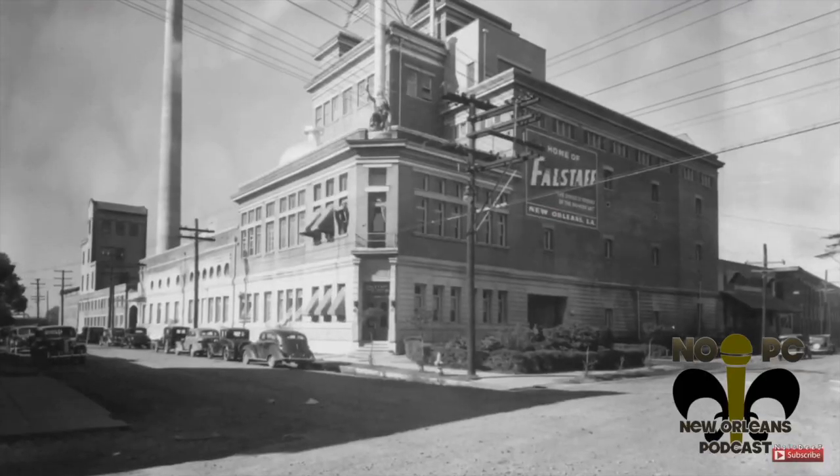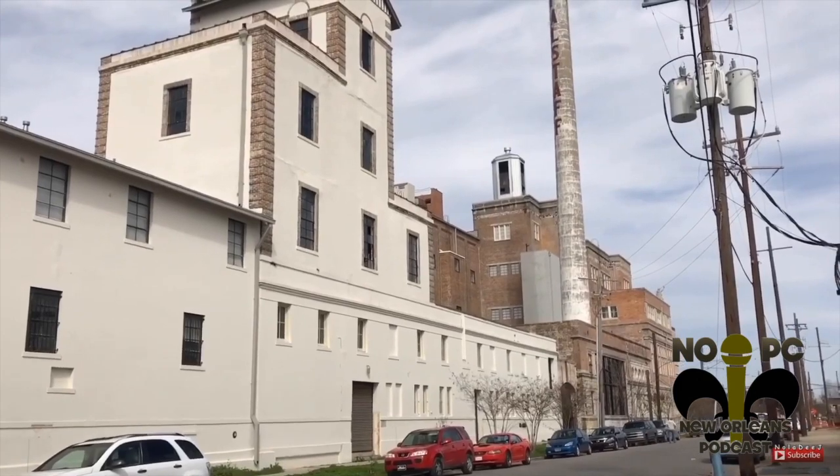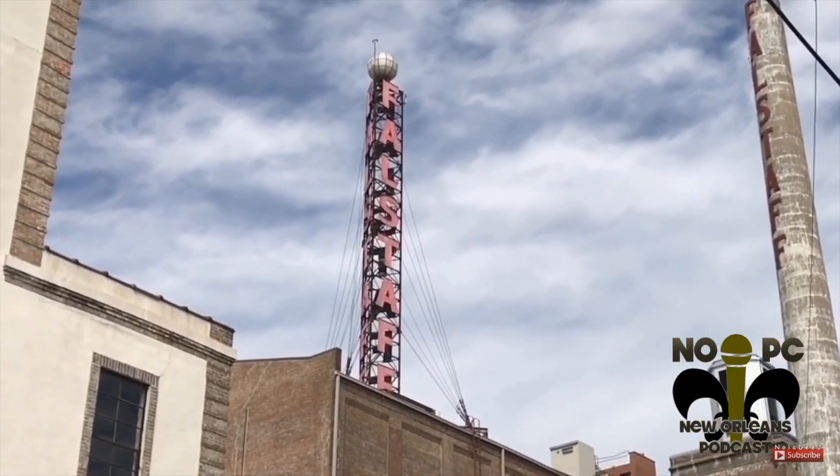It is a national brewery, but the Falstaff Brewery, in 1936, Falstaff purchased National Brewing Company of New Orleans and the building that it is. So the building underneath the tower, they purchased that building and they started brewing their own beer there. They looked at other places to go with that. They actually thought about buying Jax Brewery, but they decided to go ahead and buy this one.